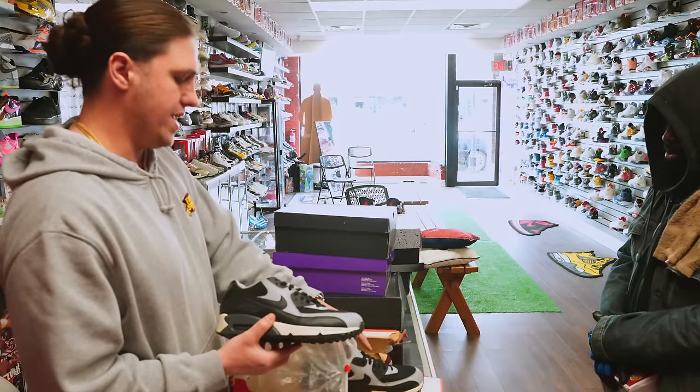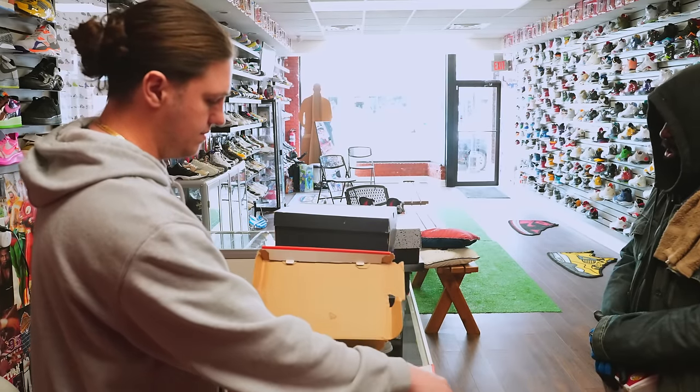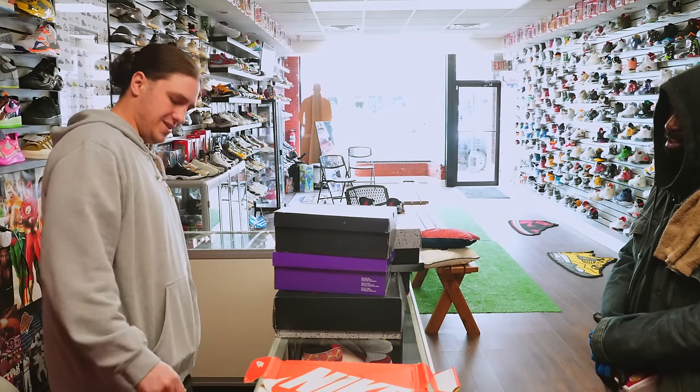Yeah, I don't know. I might just pass on these. We can maybe come back to them and see, but I'll be super low. Might be worth keeping them. Nah, I ain't worth keeping them. How much you for it? 40? 50? Like 20. 20?